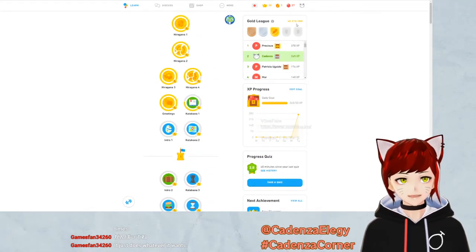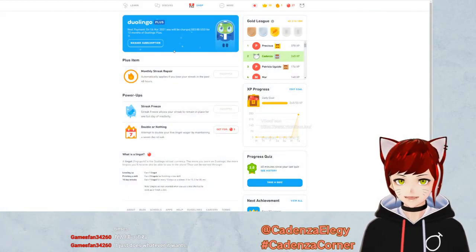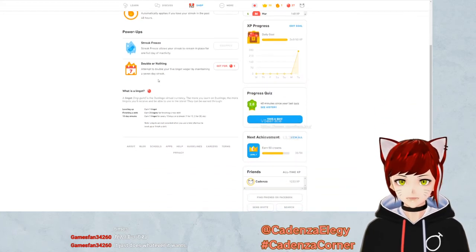I'm pretty much set to move up to the... what was it? Sapphire League? Wait, before I check that out... plus item, monthly streak repair automatically applies if you lose your streak in the past 48 hours. Streak freeze. Okay, double or nothing. Attempt to double your 5 lingot wager by maintaining a 7-day streak. I could do that.